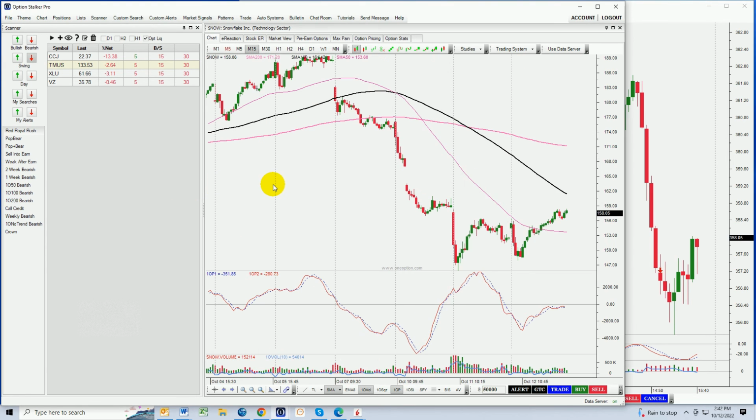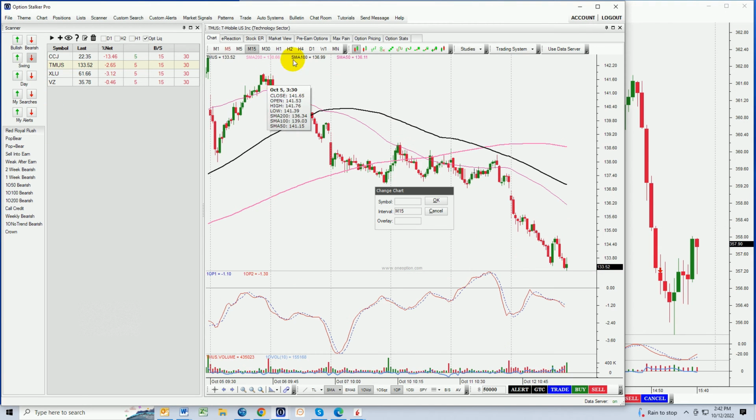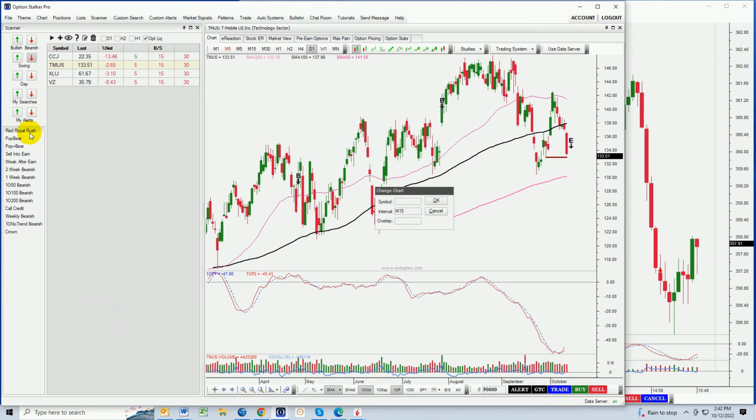Let's see, TMUS was the pick that I was going to highlight. Let's do that real quick. I know a lot of you like to watch the videos because you always get a pick. And I'm using Royal Flush Bearish. That means that these stocks have a bearish trade signal across every time frame from 5-minute to a D1 chart.